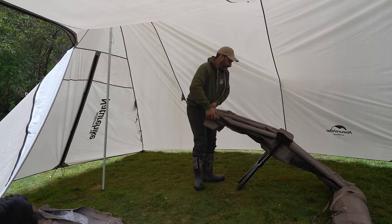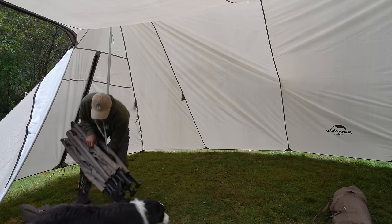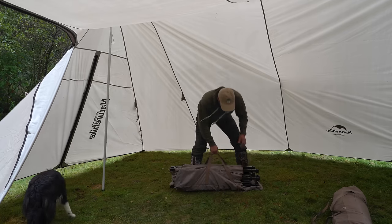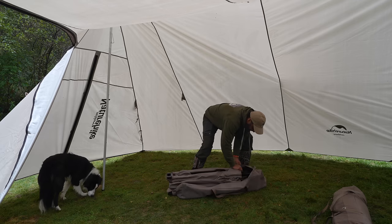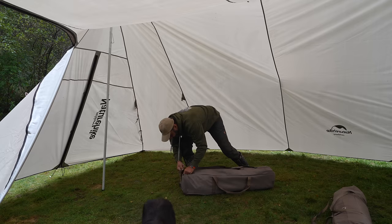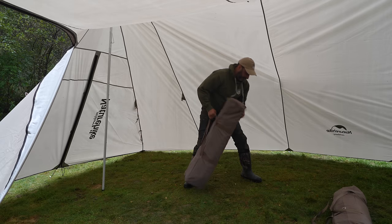Okay, do you turn this inside out? No. Okay. It's just that. Mind that, Bruno. I think it's the right bag because it's the right length and it's the same material. Yeah, it's the right one. Okay. It would help if they labeled the bag. Again, nice and oversized. Zips up perfectly.